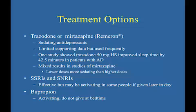So often 7.5 milligrams of mirtazapine can be very sedating, whereas if you give more than 15, say 30 milligrams, it may not be as sedating. That is not true of trazodone. Trazodone tends to be more sedating with higher doses.